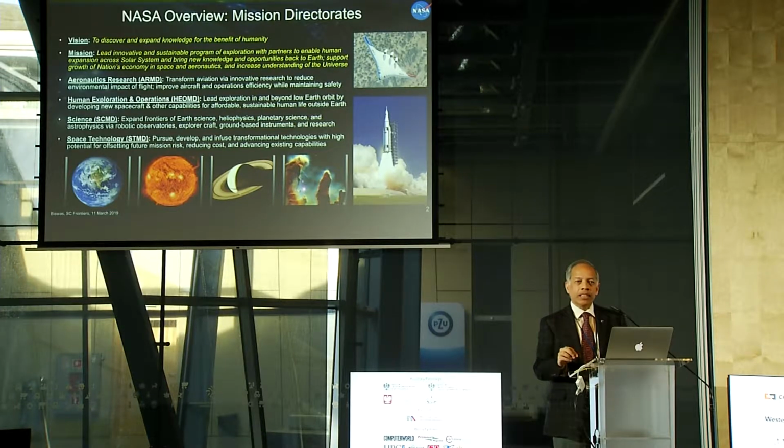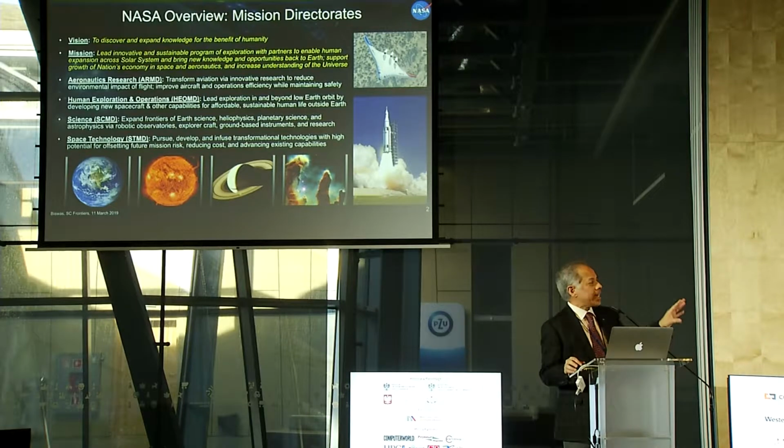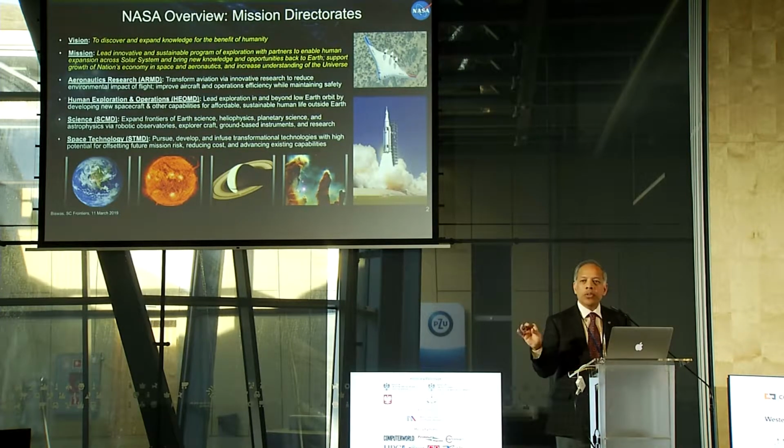Unlike many other agencies, like the Department of Energy, for example, Paul is going to talk a little bit about that, or NSF, NASA's goal is not just to advance computing for computing's sake. It is about how computing can help what NASA's main missions are. And in order to understand that, NASA is organized in these 4 mission directorates. Those are the primary focus areas for NASA.